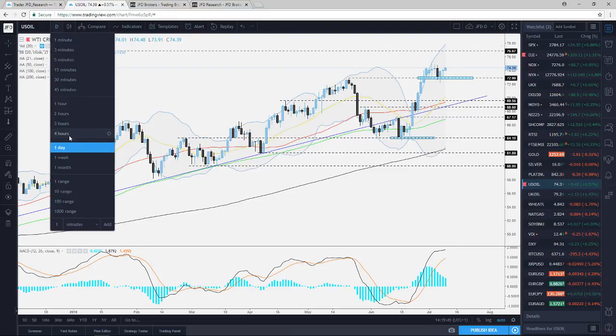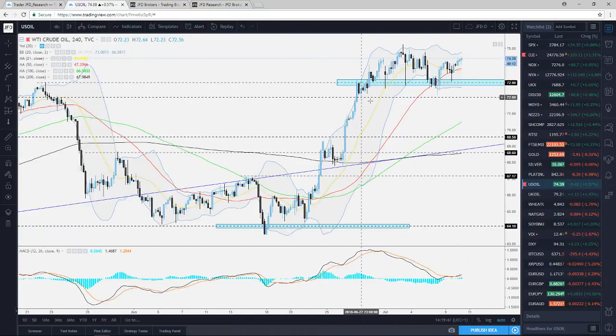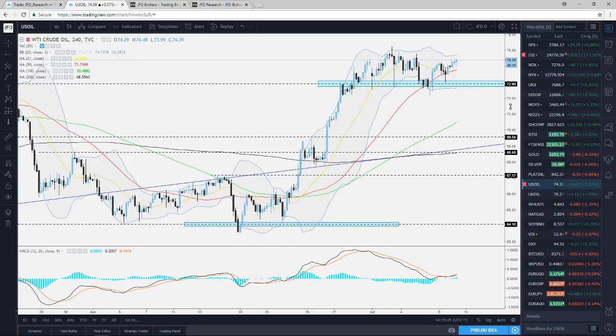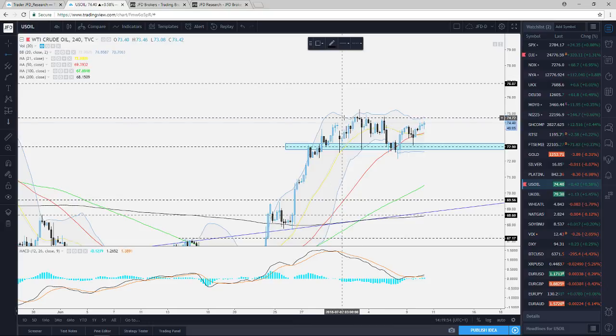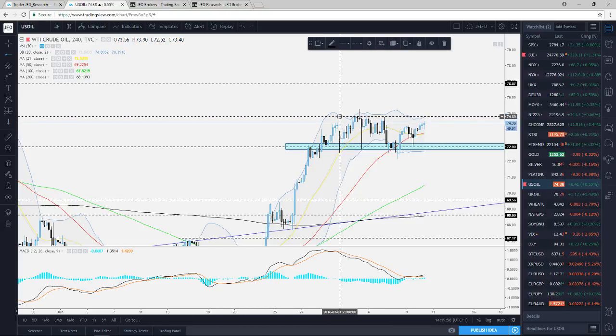Let me just quickly put a 4-hour chart in this one, and this is how we could potentially position ourselves. So just slightly, I'm going to shift this lower, and if we have a look at this high here around the 74.80 mark.